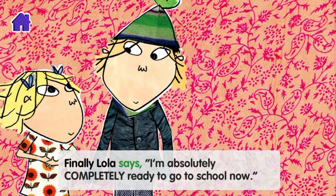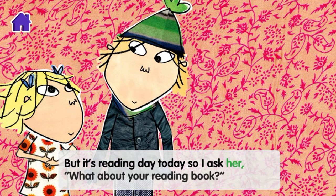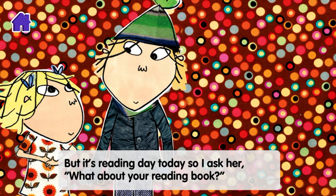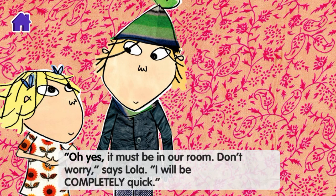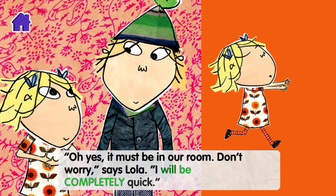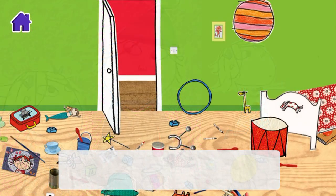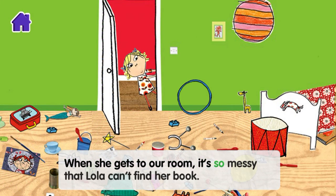Finally, Lola says, I'm absolutely completely ready to go to school now. But it's reading day today, so I ask her, what about your reading book? Oh yes, it must be in our room. Don't worry, says Lola. I will be completely quick. When she gets to our room, it's so messy that Lola can't find her book.